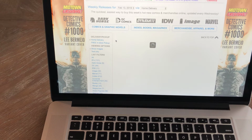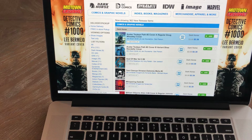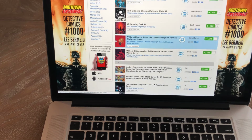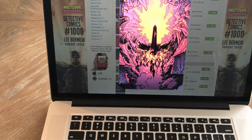All right, so we'll start off with books that I'm kind of targeting from Dark Horse. It's a nice cover on Whispering Dark. I picked up the first 2 issues of this. The second issue was a little boring, so I kind of stopped at issue number 2.